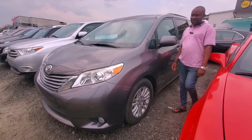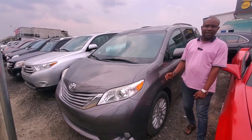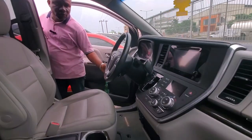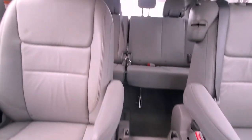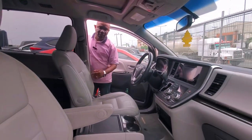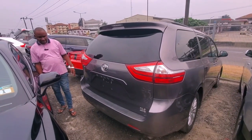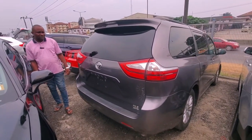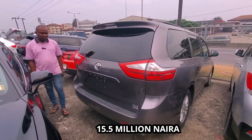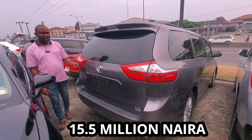That is a 2016 Toyota Sienna SLE, 17 rim. Okay, a super clean interior, accident free, salvage free. Yeah, you can see the third row seats everywhere. Clean. Let's take also look at the back. Yeah, the back view. XLE, 4-wheel drive, accident free, salvage free. 2016 model. And this goes for 15.5 million.